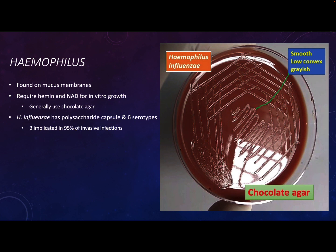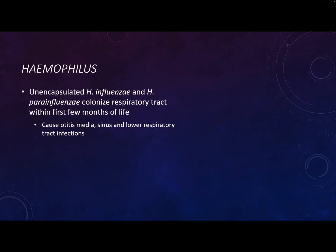It does have a polysaccharide capsule, and it has what we call 6 serotypes. Basically a serotype is the antigenic profile, and you'll get a very specific type of immune response to the different antigenic profiles. So they can be classified by serotypes, and the serotypes with Haemophilus are given letters. So Haemophilus influenzae type B, serotype B, is the one that's implicated in 95% of invasive Haemophilus influenzae infections. So type B is the dangerous one, is the way we can think about that. So we'll remember that, Haemophilus influenzae type B.